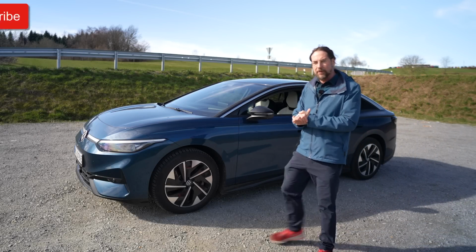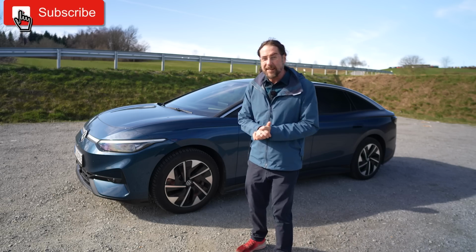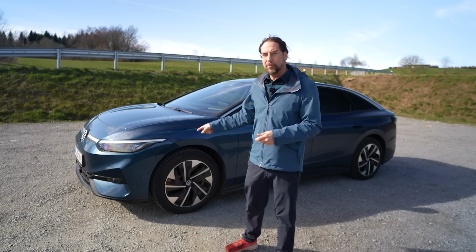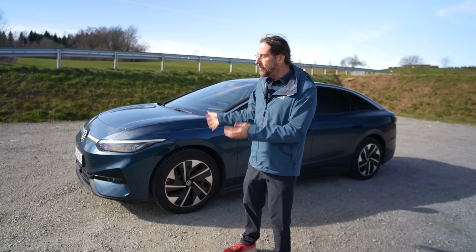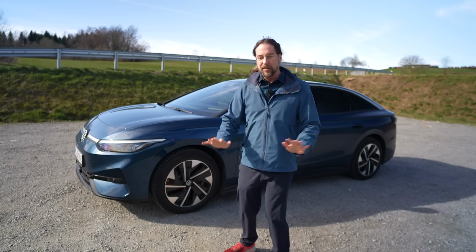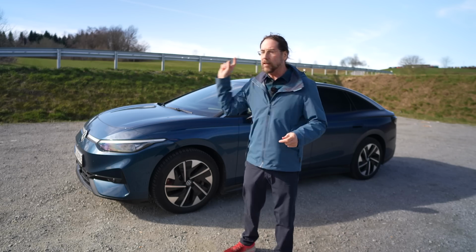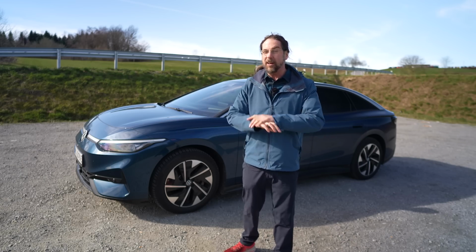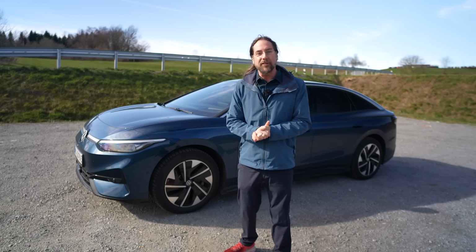210 kilowatt, 286 horsepower, rear wheel drive, 0 to 100 kilometers in under 6.5 seconds, top speed limited to 180 kilometers an hour. You have seen me doing range tests and consumption tests with this car, and it was always trying to have low consumption, not give a lot of power. Today it's the opposite. We're going to go on the highway, I'm going to accelerate fully the whole time when I can and drive the top speed as much as I can.